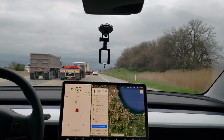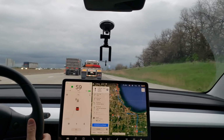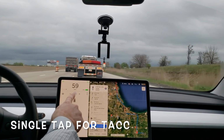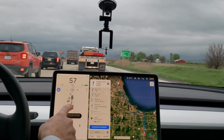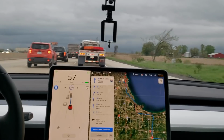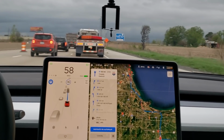All right, here we go. Let's get on the expressway here and let's get it all going. So remember, double tap down, get your TACC working, and then double tap autopilot. So we are completely engaged. We have our blue line here and it is picking up all lanes. And here shortly we should see and ask for a lane change.